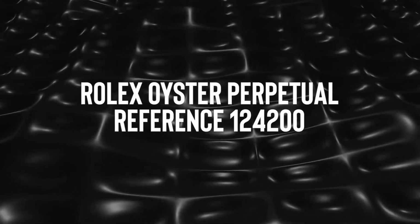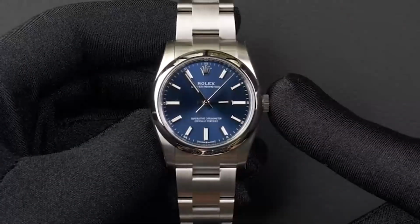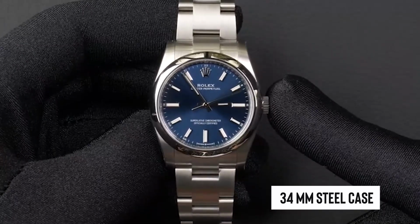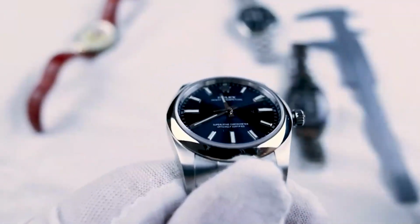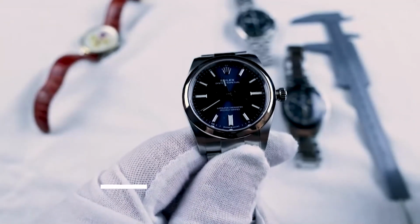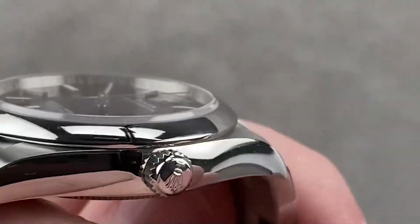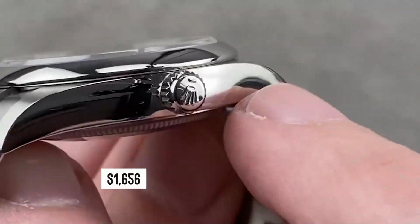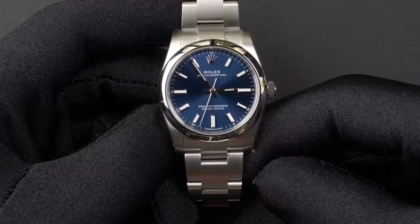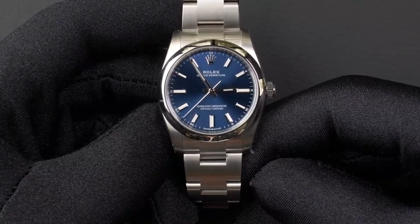Rolex Oyster Perpetual Reference 124200. Now this one sports a 34mm steel case wrapped around a gorgeous rose dial, making it a prime candidate if you're thinking about gifting something special. It's priced at $5,800 retail, but you can often snag it on the market for around $1,656. This makes it a fantastic option for those stepping into the world of luxury watches without wanting to splurge too much right off the bat.